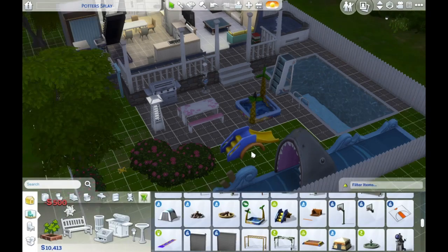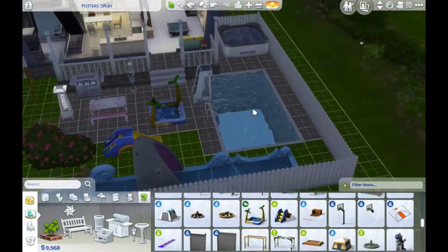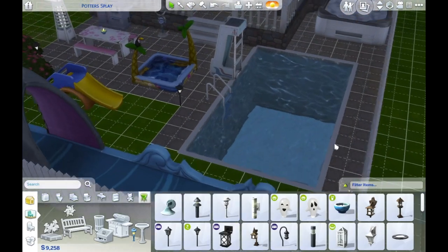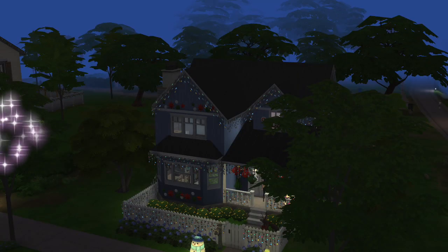Growing up around New Zealand, you look at people with big two-story houses and pools and you think they're quite rich. I know I did growing up.